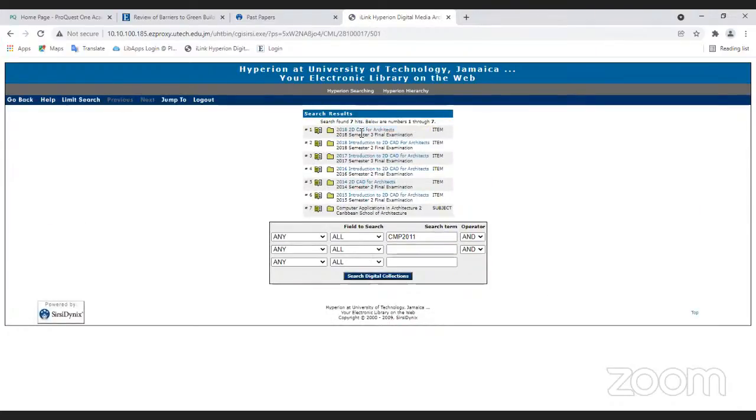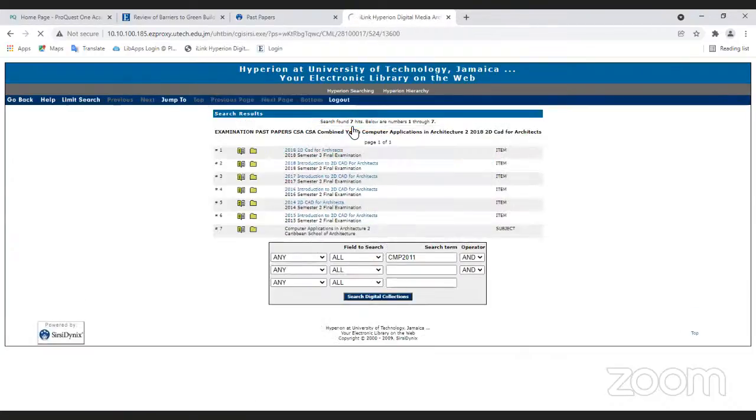Okay, so here we go. The latest one we have up is for 2011. Like Brian says, no exam is being done for that particular course anymore. But that's another way you could search. I think if you search this way though, you'll get the papers that are more up to date.